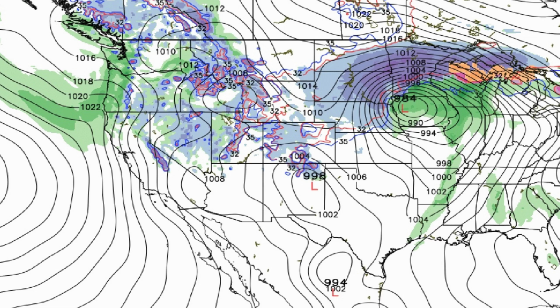And then tomorrow, that low continues to move away, so the pressure gradient will start to relax. It'll still be breezy for a part of the day tomorrow. Mostly sunny skies, a little bit warmer, highs upper 70s to about 80.